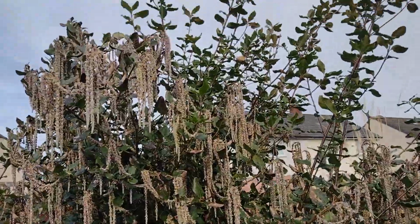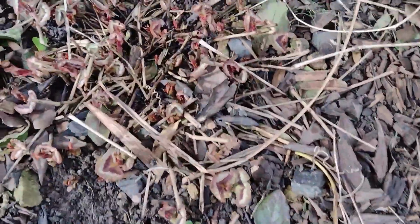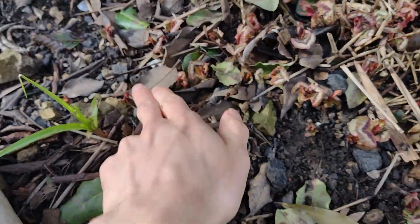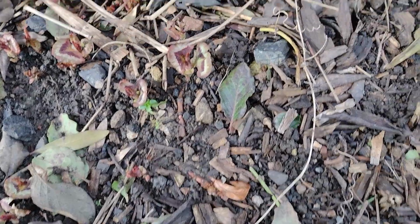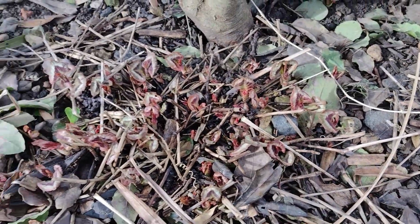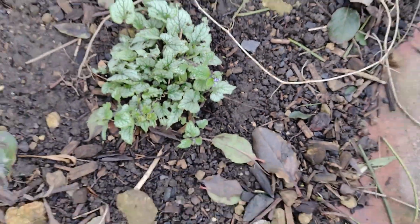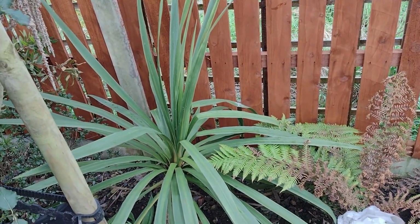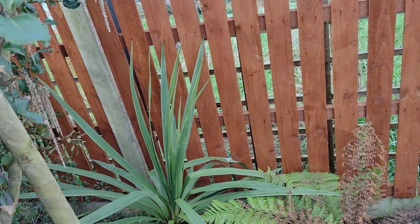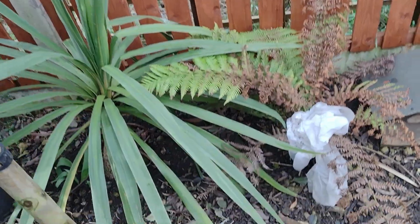Garrya elliptica. Another Persicaria starting to run. Don't mind it because I really do like Persicarias, so I don't mind that. Brunnera, sticking out a little bit of a flower there. Cordyline's really starting to kick into growth now. Hopefully it can get above this, get into the sun, because I made a mistake planting it there.